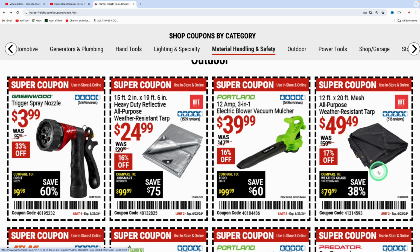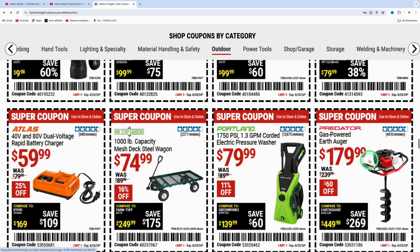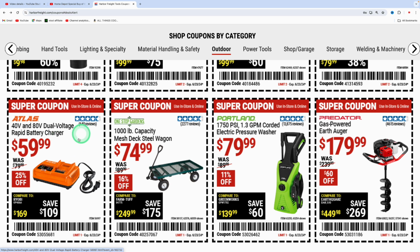And then we have another tarp here. This is the weather-resistant mesh, all-purpose, 12 by 20 for $50. You guys looking for a charger for your Atlas batteries? $60 here for the rapid battery charger. They got the mesh deck steel wagon for $75.